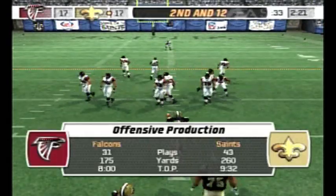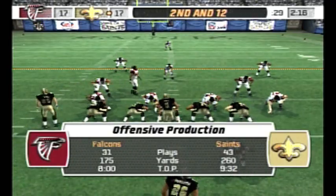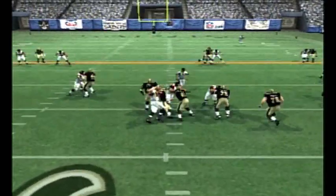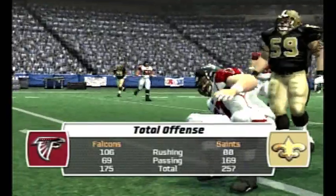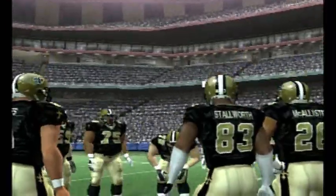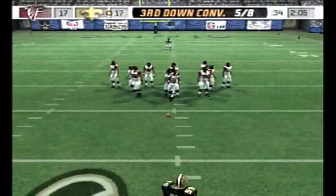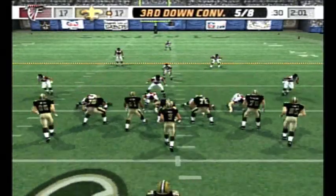Two-minute warning coming up. The Falcons with a four-man front. Pressure coming, dragged down from behind. When you think about guys who have a big heart, this guy has to be at the top of the list. He just never lets up out there. Ball on the 41-yard line. Eighth play of this drive. Almost at the 2-minute mark now.